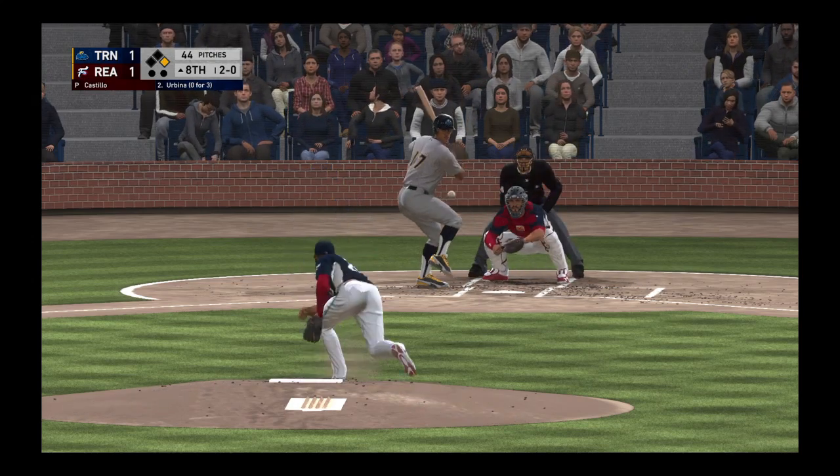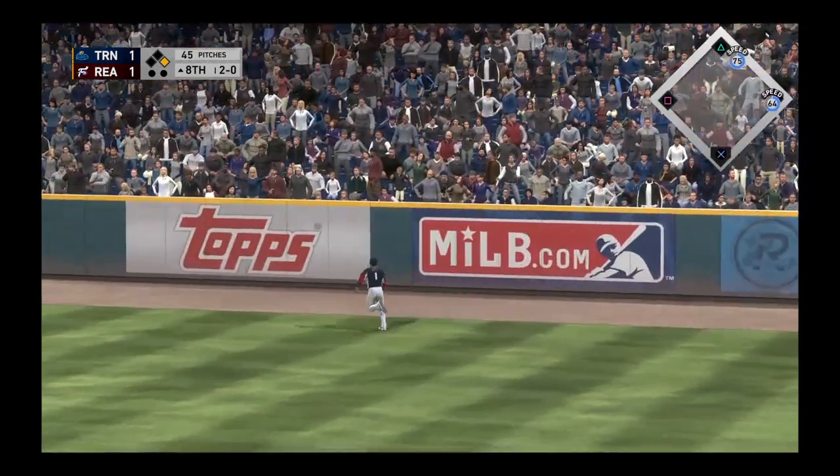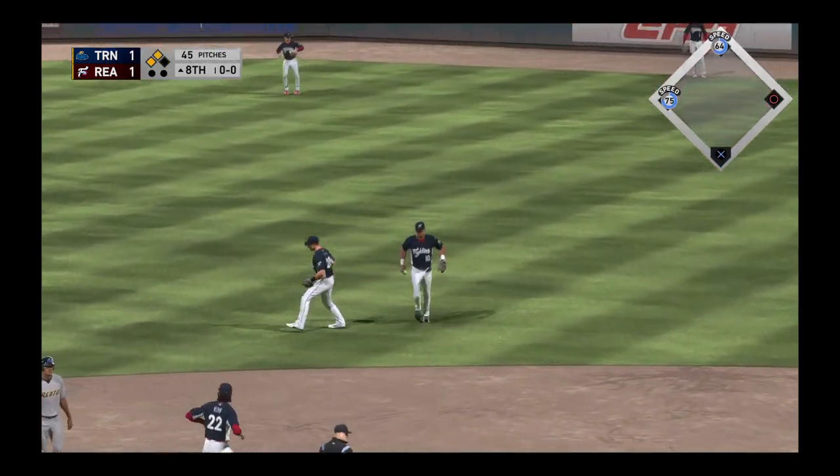Here's the look, now the pitch. This is pulled into right. And that is down for extra bases. And with nobody out, we'll see if they want to wave that go-ahead run home. And they've really got something going here. Runners at second and third to start the inning.